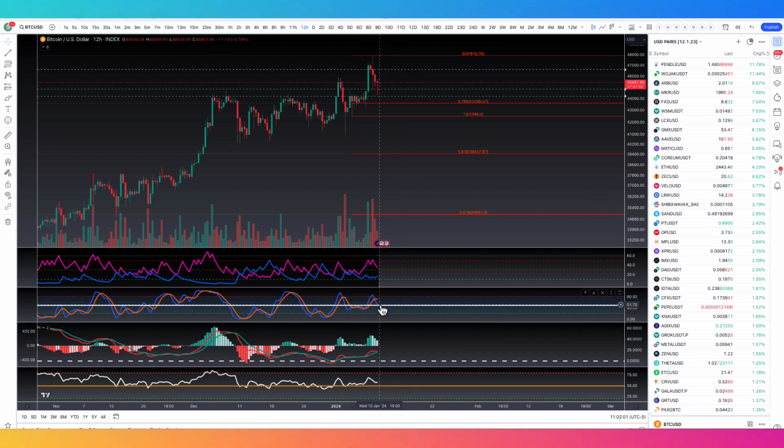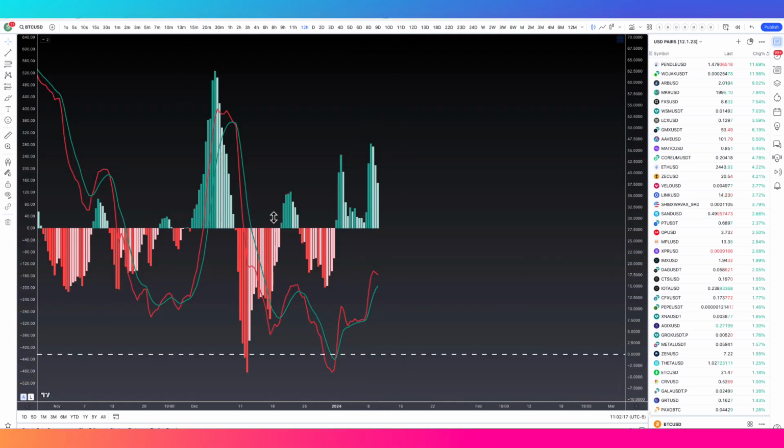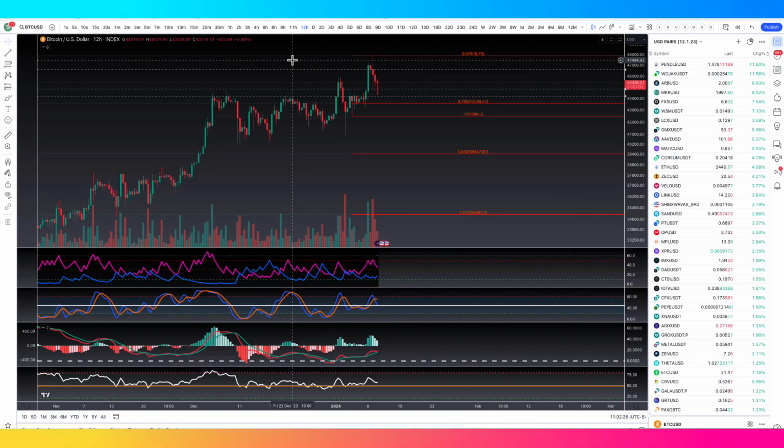Because if it crosses through this 50 line, then we could see TSI cross down and we don't want to see that. So we want to see a nice movement here in the next 12 hours, or next 7 hours, 57 minutes, so we can see the stock RSI cross up and then this TSI start to come up like that. And then another dark green MACD print. So that's really what we're looking for as far as the 12-hour chart. For Bitcoin, it's going to be another volatile day, whipsaw action based off the news.